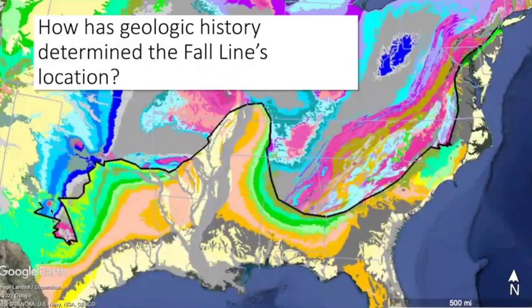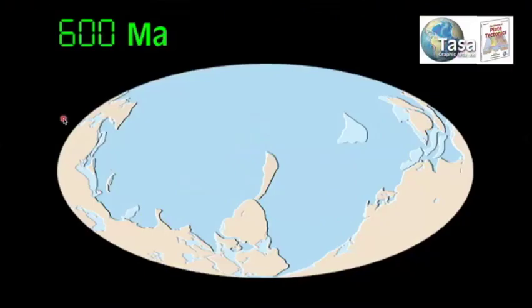So having made the historical connection, let's walk ourselves through geologic history and see how early we can start thinking about this fall line location being determined. And we can really start all the way back when we had a supercontinent called Rodinia. And Rodinia was 600 million years ago. It starts to split up.